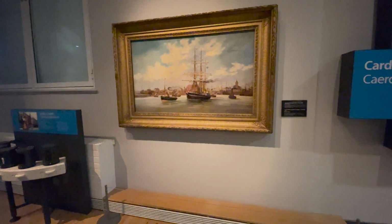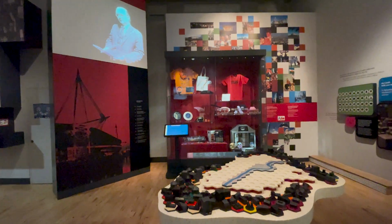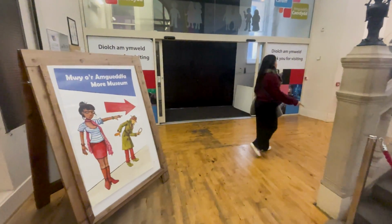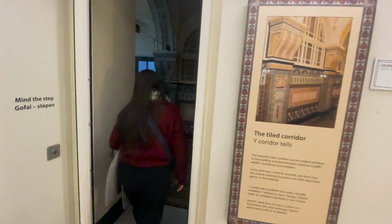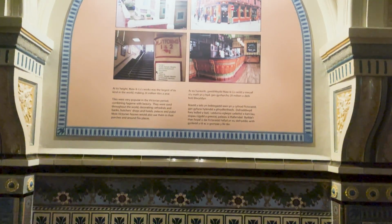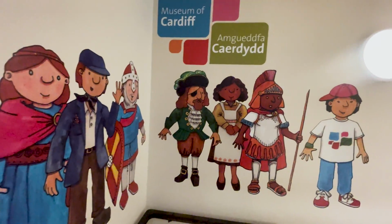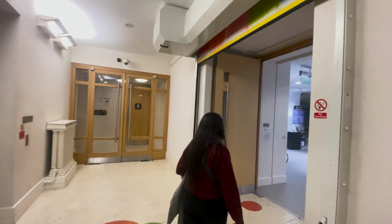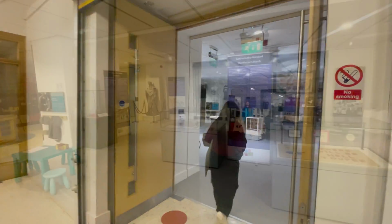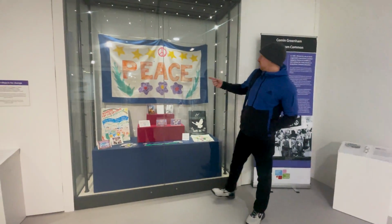It's free to enter and definitely worth a visit. The museum has a collection of over 3,000 objects and Cardiff-related artefacts, many donated from Cardiff residents and communities, as well as this tiled corridor, which is on the ground floor with access via a small step. And then on the way out, if you go down these steps, you'll get to another little exhibition, which is quite a nice little place to come and chill out and get a bit of peace. Get a little bit of peace from Fang.